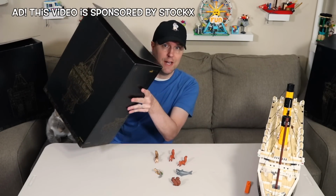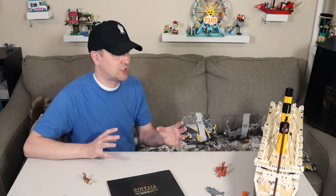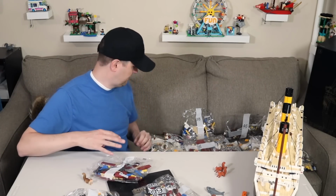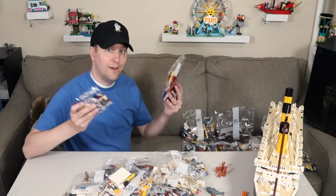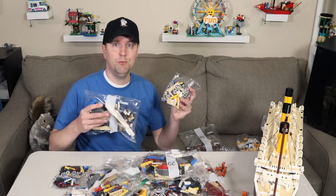Okay, squirrels, the third and final box. Let's see how many bags are in this one. Piecewise, I swear the Titanic gets larger and larger towards the stern. Here we go. Bags 29, 30, 31, 32, 33, 34, 35, 36, 37. There goes Sunday brunch, 38. And 39. Drum roll, please.